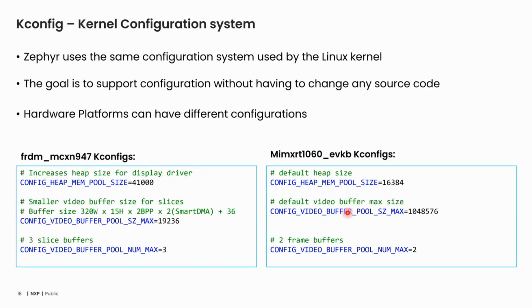Kconfig. So device tree is for configuring the hardware, so UART, pins, things like that. And Kconfig is for software. As you can see here, some examples for both projects we're working with. We have the size of the heap, the size of the video buffer, the number of the slices and buffers we'll be using for each device.